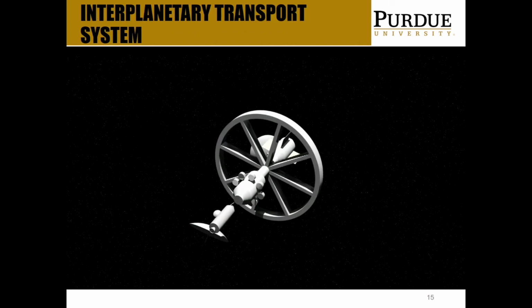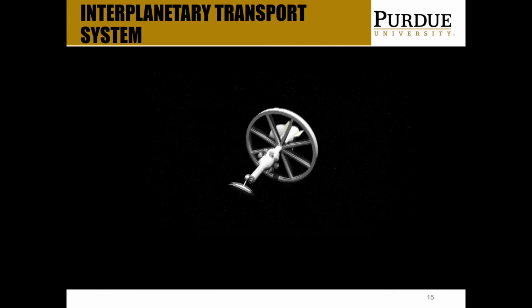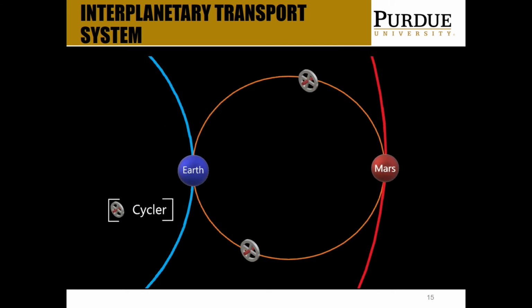Here we have our taxi vehicle docking with our interplanetary transport system, or a powered cycler. A cycler is a spacecraft that travels on a set schedule between Earth and Mars by taking advantage of repeated orbital geometry, effectively acting as a bus.